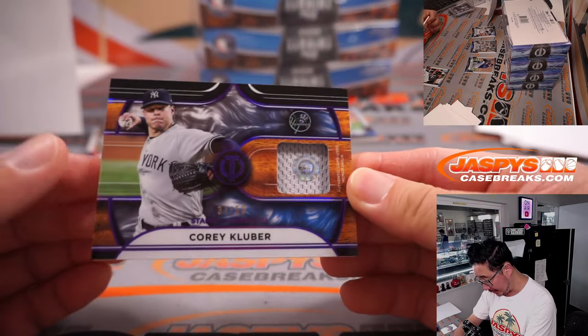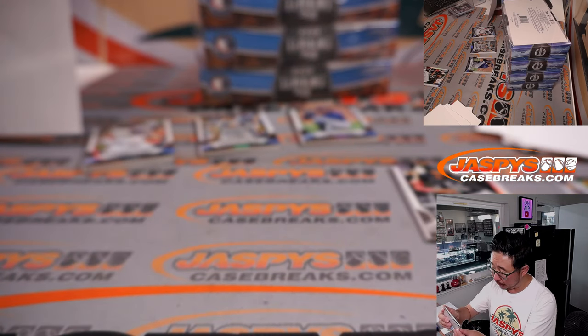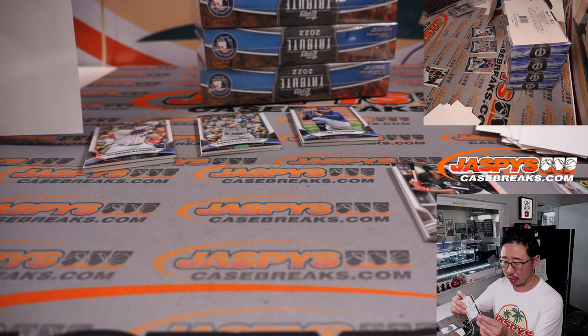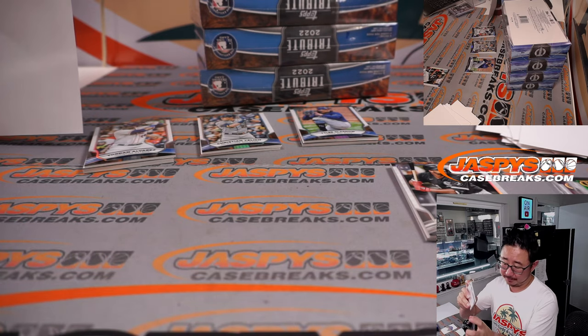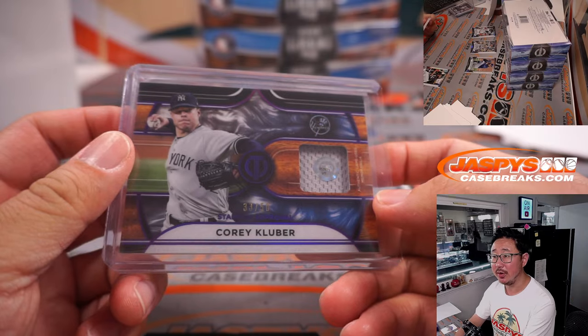We got another stamp of approval, 33/50, another Yankee, Corey Kluber, VT052671. Pitchers are a little more tricky because obviously they don't play every day. Another one for Justin W and the Yankees.